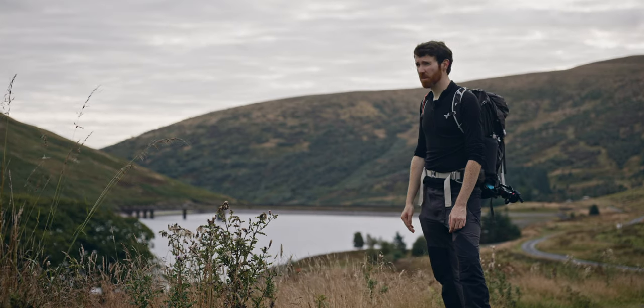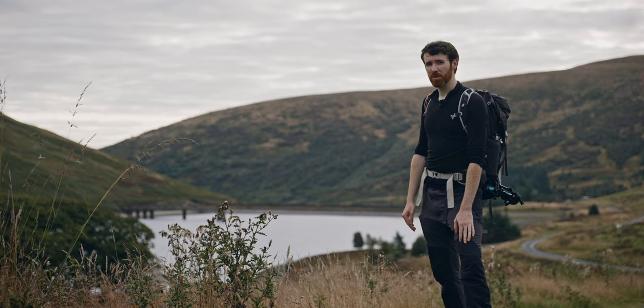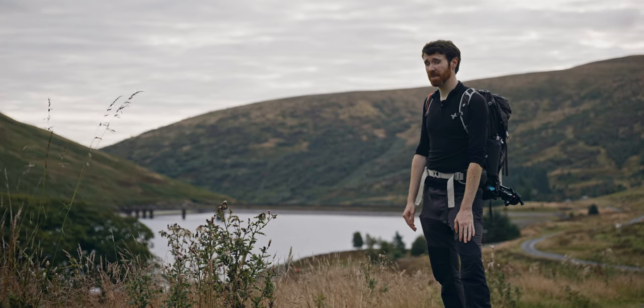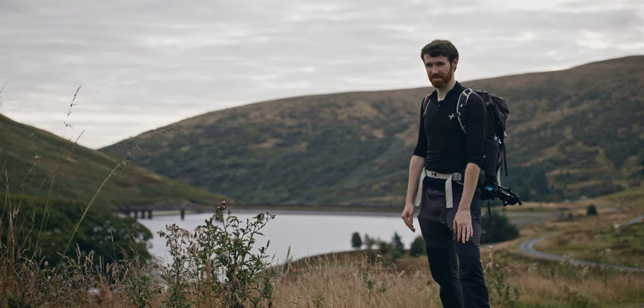It's lovely. So now I'm just going to continue up this road and head towards something that's not happened since 2003, according to my research, so it's a pretty unique sight, and looking forward to showing it to you. Let's go.